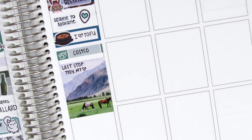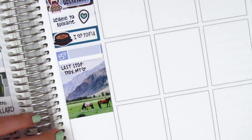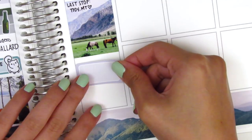I chose that one for Thursday because it reminded me the most of Montana, and I just thought that was so perfect. Anyways, when I was looking at Thursday, I realized that I used my normal handwriting all day long, and so I really wanted to incorporate some hand lettering in there. So I ended up brush lettering Costco on another little things sticker.